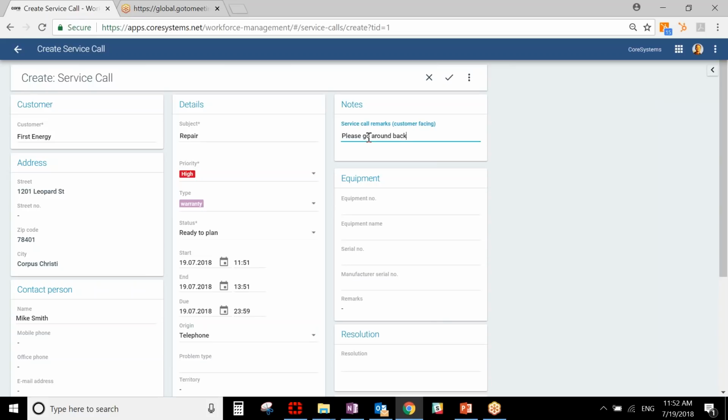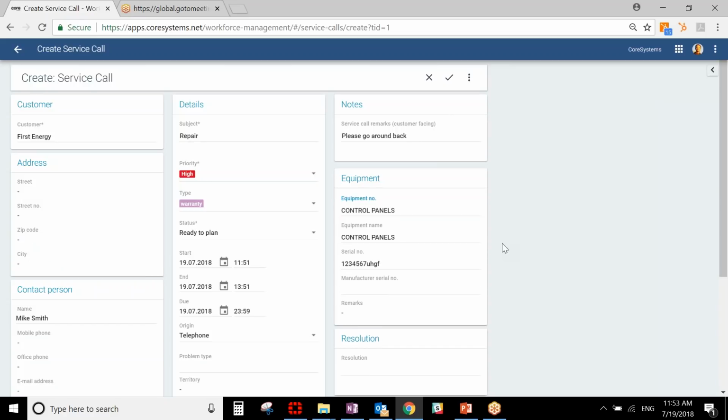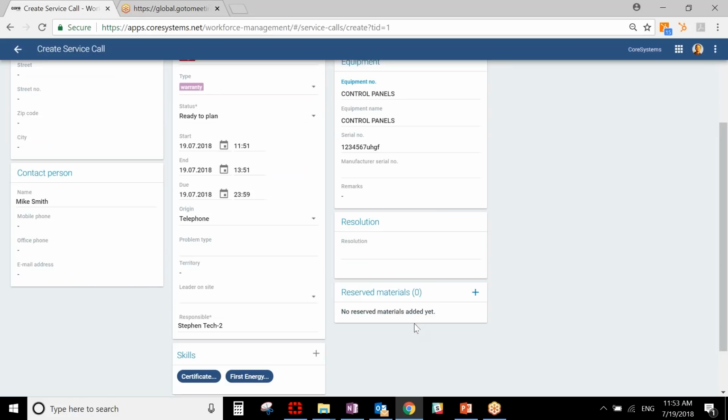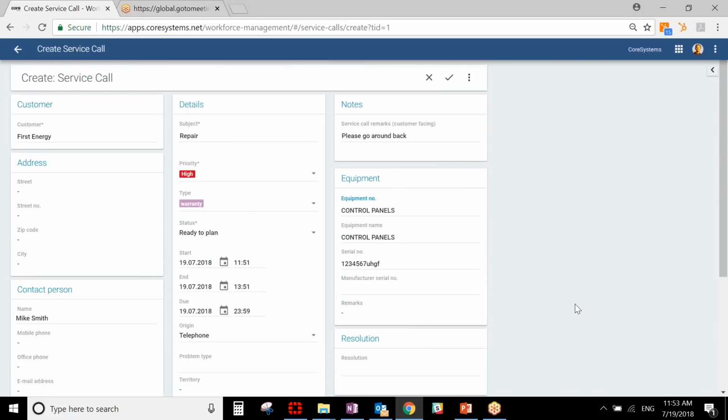You can also add a link, maybe to a YouTube tutorial of the equipment. And the equipment, our solution will know which pieces of equipment are tied to the company FirstEnergy. So right now I have one on my list. If they have several pieces of equipment, you can show several here. So I'll just show that they have control panels. It will populate serial number, manufacturer number, any other type of remarks. You can also add additional reserved materials if it's relevant to the job. So I'm going to create that.